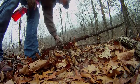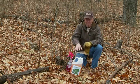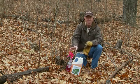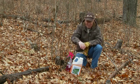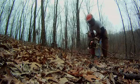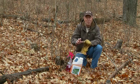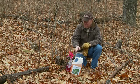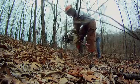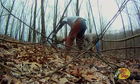It's really important to pick the correct herbicide for the species you're trying to kill. Rarely does one herbicide kill all species, nor do you necessarily want to use a herbicide like that. There's a lot of native grass and other little plants in here that we want to protect. So today we've selected Remedy, and we're using it at the appropriate ratio based on what the label says, mixed with diesel fuel. We'll cut this off, paint it, kill that area, and move on.